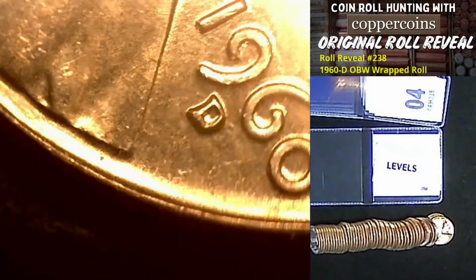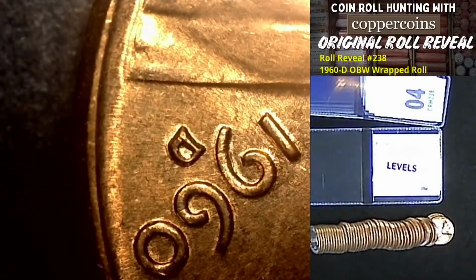And now coin number 3 goes to Levels of Madness. Let's see what Levels gets out of here. It's not another RPM. Don't see another RPM.